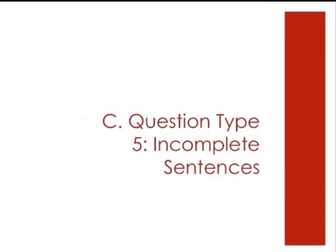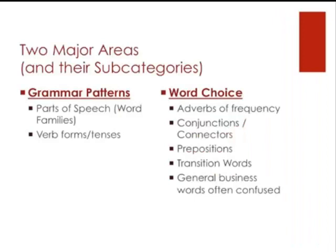Okay, now let's look a little more specifically at the first type of question we're going to see on the reading test, and that is the incomplete sentences, or question type number 5. Now, first off, we need to recognize that question type number 5 is going to involve two major areas. And, of course, they're going to have smaller subcategories in these areas as well. Those two major areas are grammar patterns and word choice. Now, grammar patterns focus on generally what we might consider to be word families. And also we will see uses of verbs, different forms, different tenses, and so on.